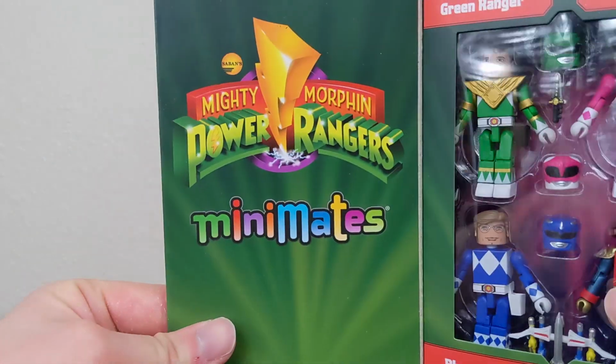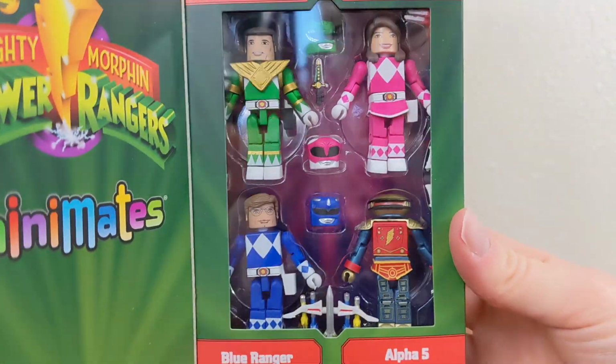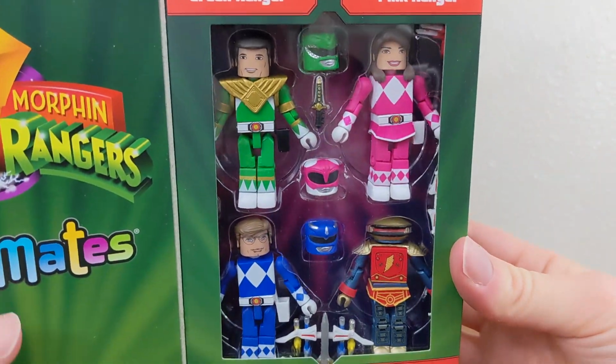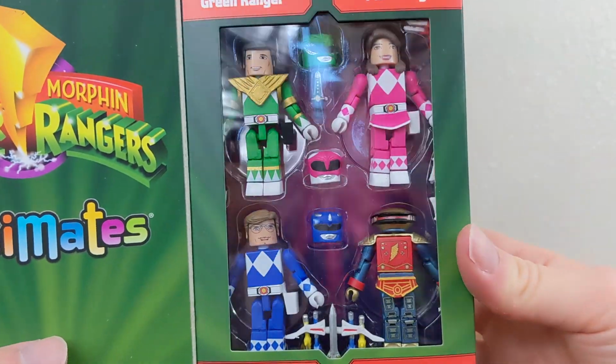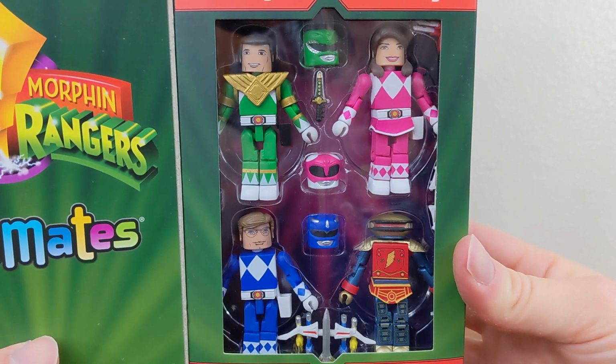But after talking for nearly 4 minutes, let's open this up. So here is Power Rangers Minimates, and here they actually are in the box. So I do really like these kind of boxes where you can see inside and just see them all right there. And yeah, they look pretty good. So you can see the Green Ranger, the Pink Ranger, the Blue Ranger, and Alpha 5.